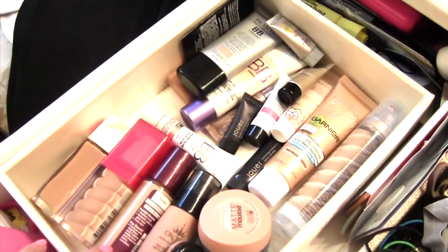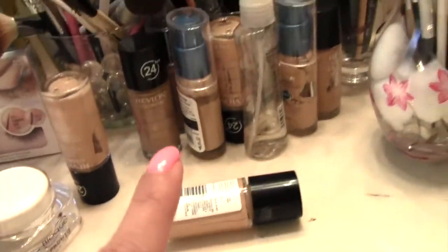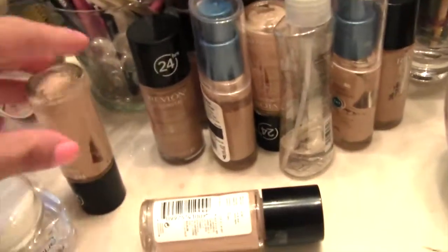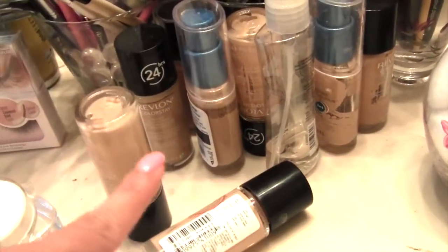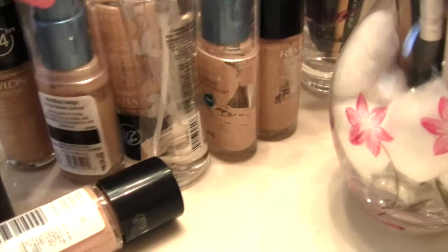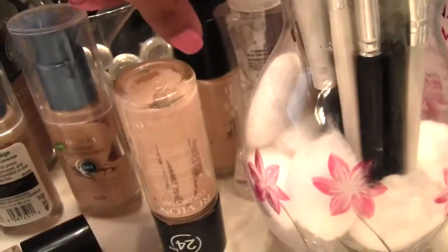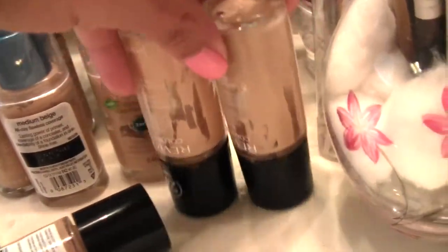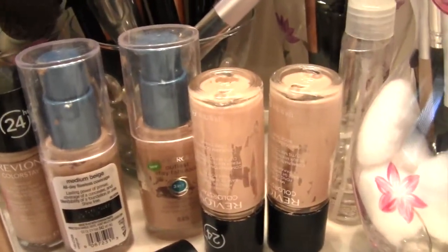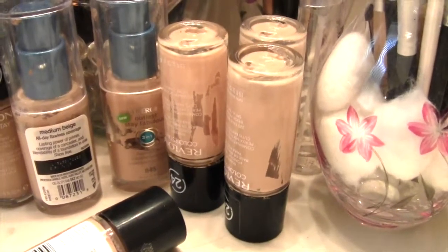And then I stuck all the foundations right there and BB creams, CC creams. That's actually all the different foundations that I use. Like I've been using this one and this one every single day. I put the darker one in the hollows of my cheeks, and then I put the lighter one all over my face. So I just alternate and decide whichever one I want to use for the day. I have these that are practically empty, and I just have to get around to using them up. I love my foundation, but when it gets almost empty, I just go get a new one. I don't use up the old ones.